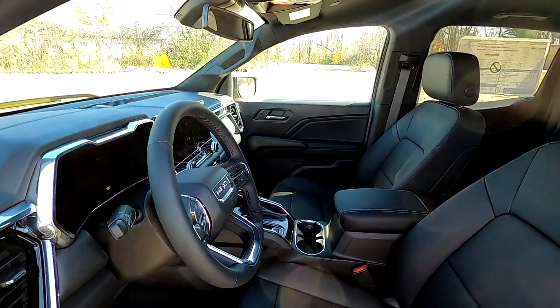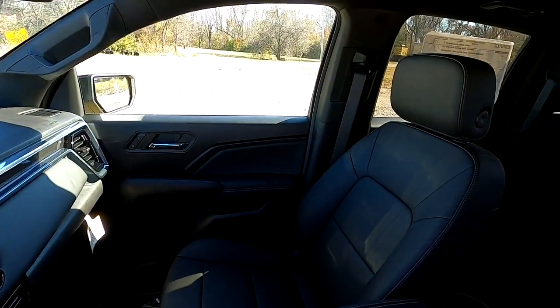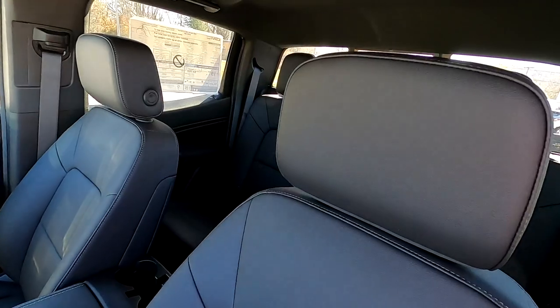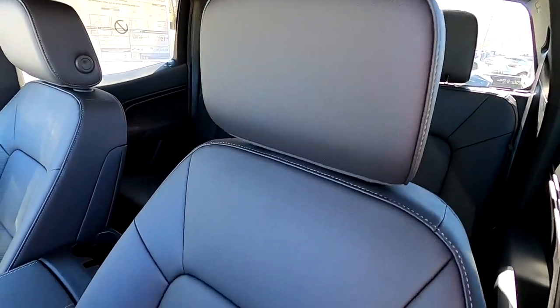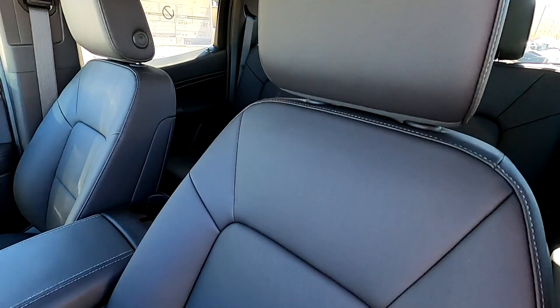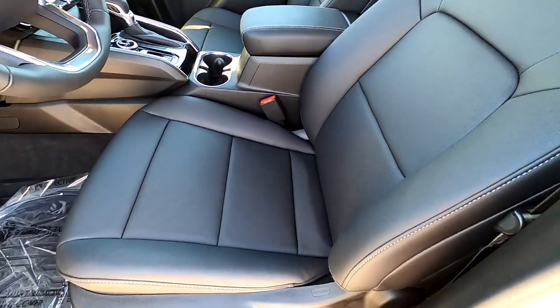Alrighty, taking a look at the seats in this vehicle, they are not leather. They are actually a jet black Cortex leatherette. It's just a heavy-duty vinyl. But I will say that the seats, in the little bit of time I've been sitting in them, are actually very comfortable and they are supportive. They do have some flex to them. They feel kind of like leather. High adjustable head restraints. These seats are also heated. Comes with a premium package.